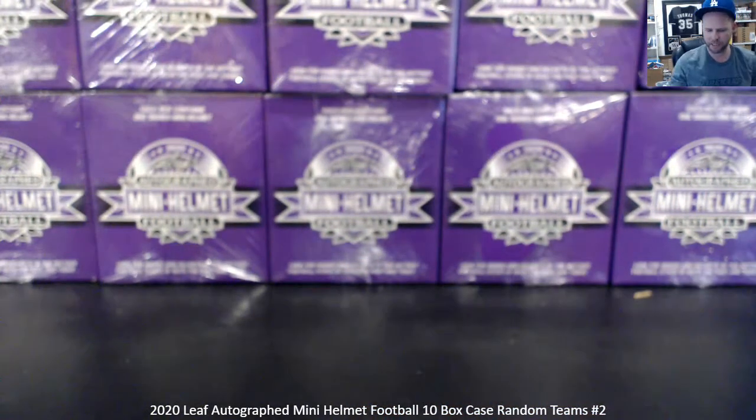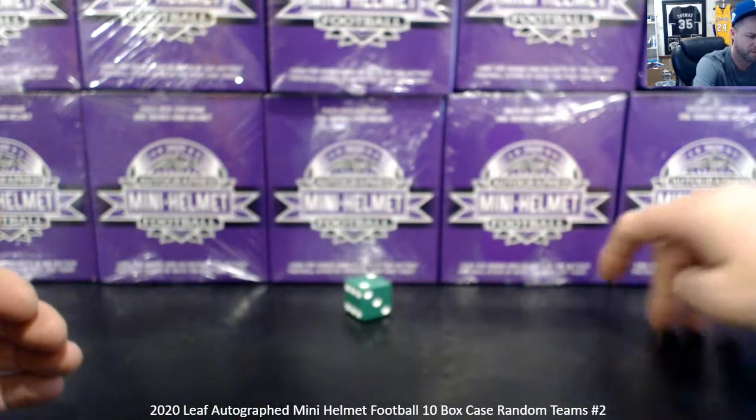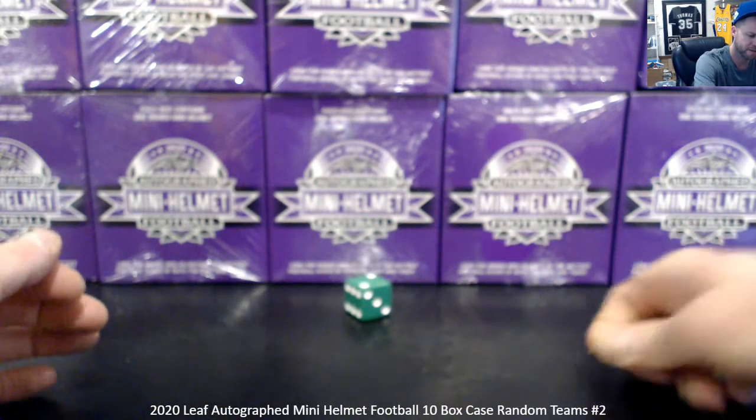There they go. 10 of them. Good luck. All 32 teams are in. Two times on the draw. Yeah, much smaller. But both of them take up so much space, man.